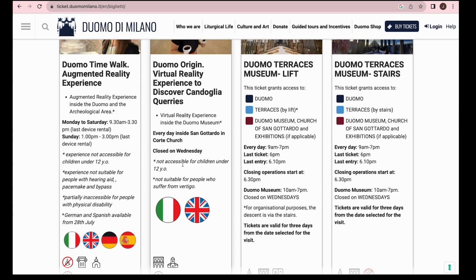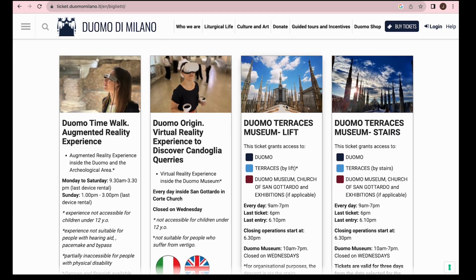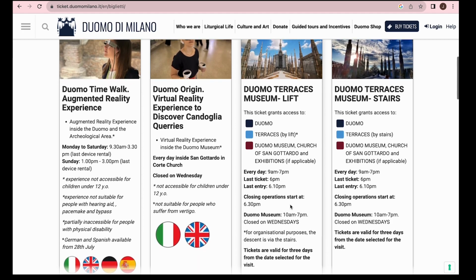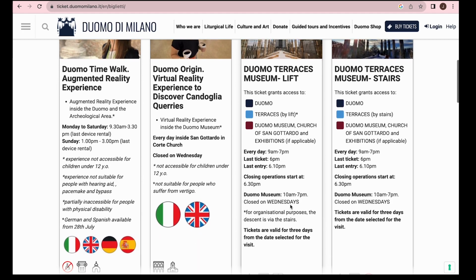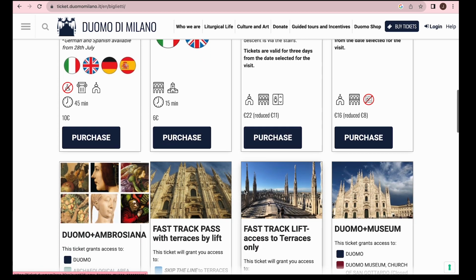I recommend, it's really fantastic, great view, great architecture. You can take the lift, or you can take the stairs. And these tickets include the entrance to the Duomo, the terraces by either lift or stairs, and then the fantastic museum, which is just across the way. If you're standing in front of the Duomo, the museum is over on the right side across the way.